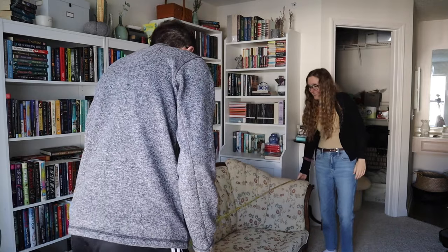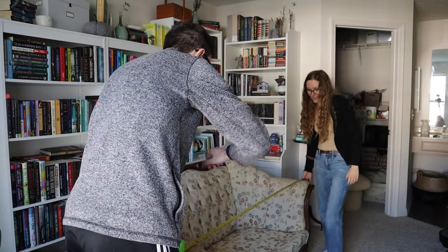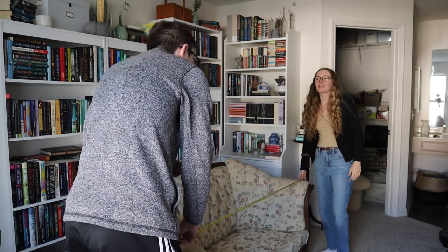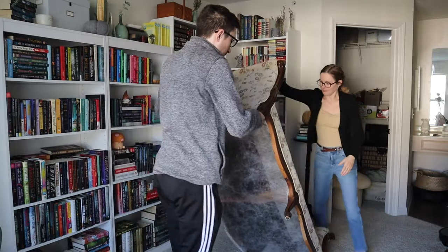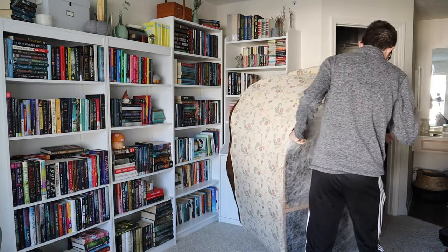Perfect. Oh, and can you go like slightly past? Yeah, 64 it looks like. What's that? 5 feet? 5 feet. 3 inches? 4 inches. It's like just a free leg. Yeah. Golden. Golden thing.